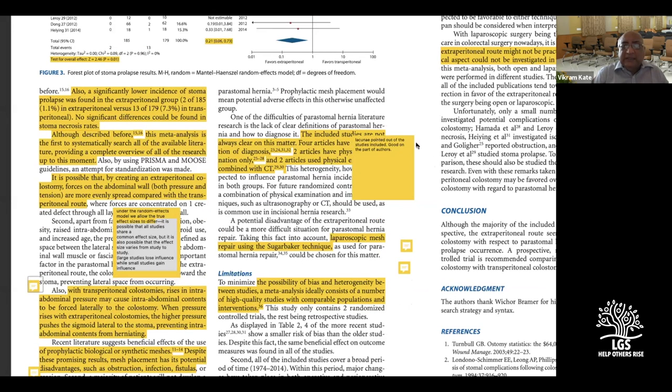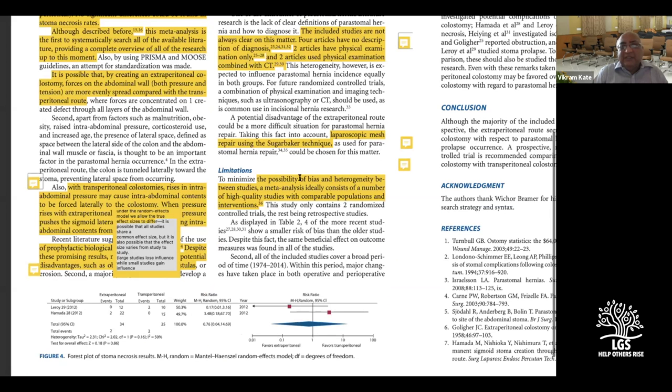And here, this is the lacuna pointed out. Actually, they have put it as limitations, but actually, these are good points. If you see, the articles included are not always clear on this matter. Four articles have no description of diagnosis and all. This is very good on the part of the authors to mention the lacunae of the studies which they have included. And I don't think the first one is a bias they have included in the limitations. The possibility of bias and heterogeneity between studies in a meta-analysis ideally consists of... actually, most of the forest plots they use have practically no heterogeneity. If you see forest plot number 3, if you see here, I square is 50.